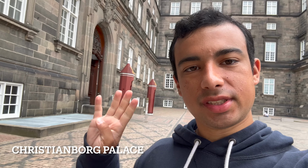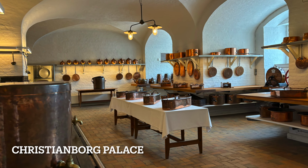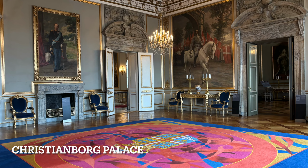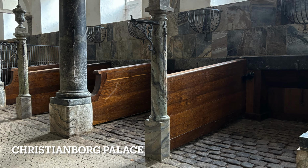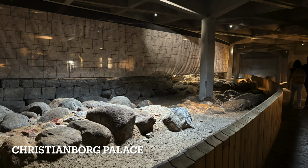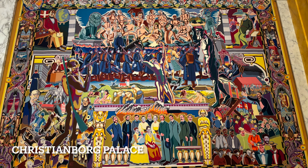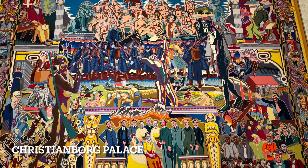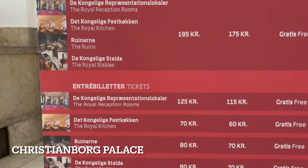Inside the museum, you could see 4 different things. The royal reception room, the royal kitchen, which both of those are supposed to be exquisite, the royal stable, which has all of the horses lined up, and then the ancient ruins. The ancient ruins is what this place is mainly known for, but if you go inside and see everything, it's incredible. So also, if you are under the age of 18, tickets are completely free.